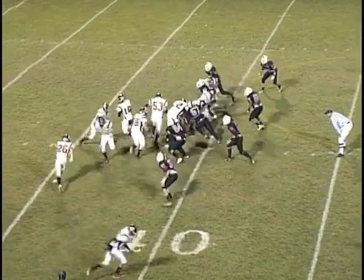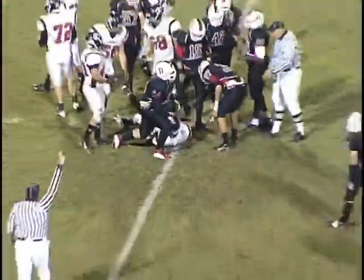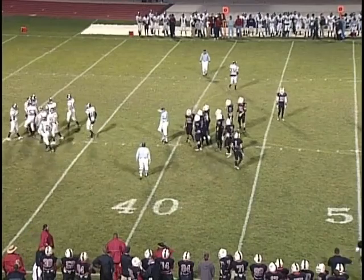14-7 our score. That was not a pleasant sight for Nick May. Here comes the counter to Gilbert. He didn't get anything. Just kind of bottled up the defensive line that time, and maybe a yard into the 40. Second and 9. Bellefontaine leads it 14-7 over the Arrows. 8:50 to go in the third quarter.